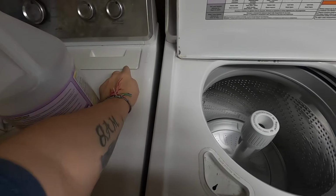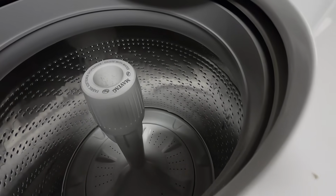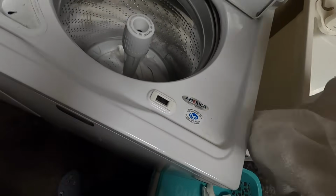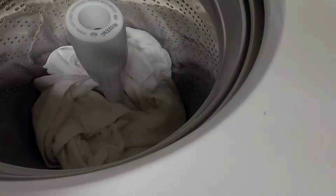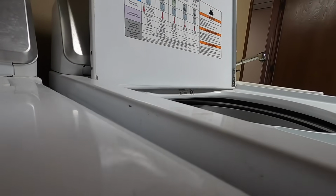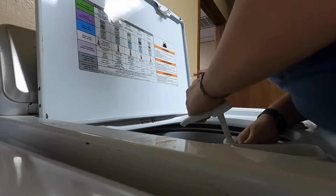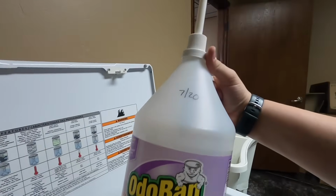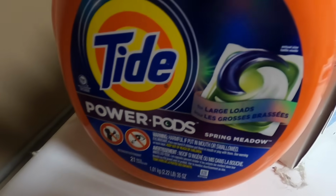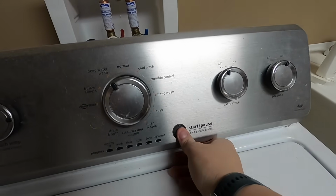I don't change the lint trap every time, it's every other time, just because there's usually not very much. Okay, just going to put the dirty towels in. I try not to do more than 5 or 6 towels in a load, just to make sure they get 100% clean. Then I'm going to do 10 squirts of this, the Odoban. It just disinfects the towels while they're being washed. And then I'm just going to put in a Tide Power Pod. They're a lot bigger. And then we just start it.